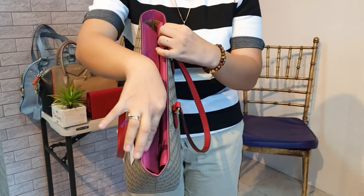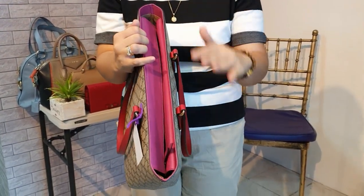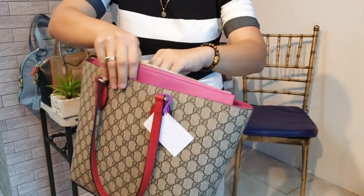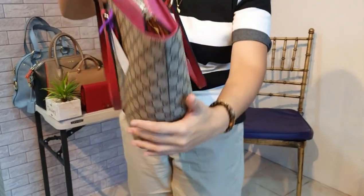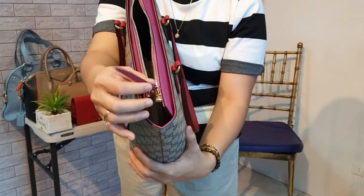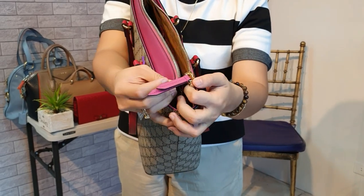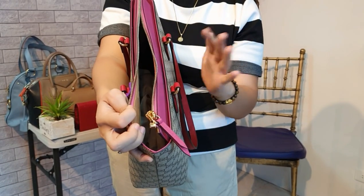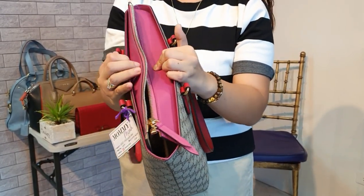So, di ba kanina naka-expose yung pink piping niya for the zipper. So, may ganito kasing zipper ang Gucci, mga sister ha. Meron silang zipper na ginagamit na parang jacket. Yung ginagamit sa jackets, alam nyo, yung all the way, it can be pulled out. So, talagang nabubuksan siya. Okay? May ganyan si Gucci. Yung mga vintage bags nila, uso yan before.